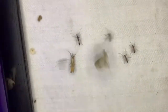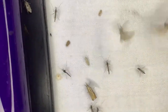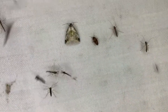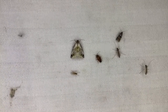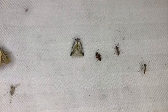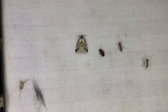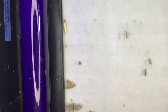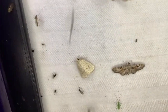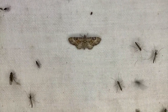I don't know if there are any leaf hoppers here. I see, there's one right there. No? Not a leaf hopper. It's a piece of dirt. There's our black dotted glyph with the green patch in the middle of the back. Black dots in the wings. That's a pale glyph that just flew off. This is a pug moth.